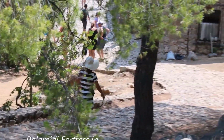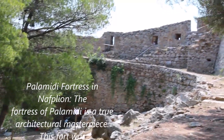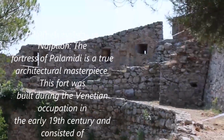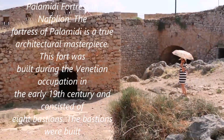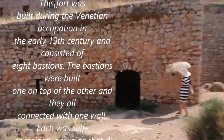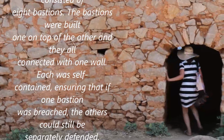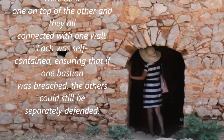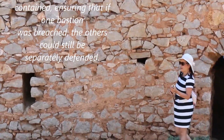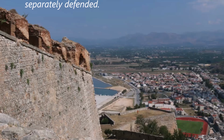A little bit about Palamidi Fortress in Nafplion. The fortress of Palamidi is a true architectural masterpiece. This fort was built during the Venetian occupation in the early 19th century and consisted of 8 bastions. The bastions were built one on top of the other, and they are connected in one wall. Each was self-contained, ensuring that if one bastion was breached, the others could still separately defend it.